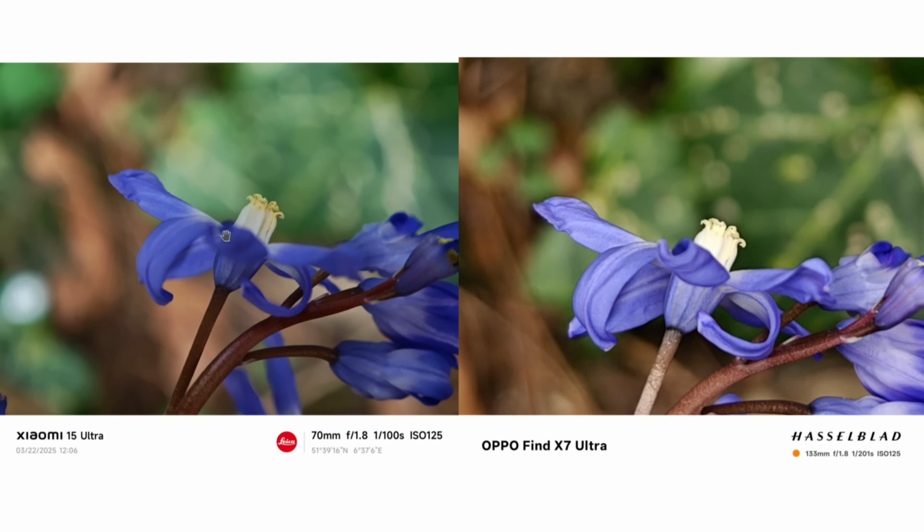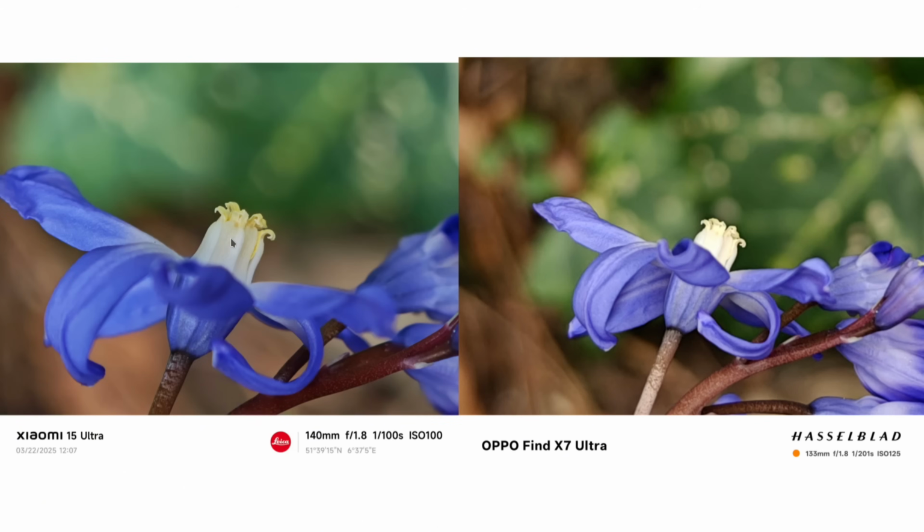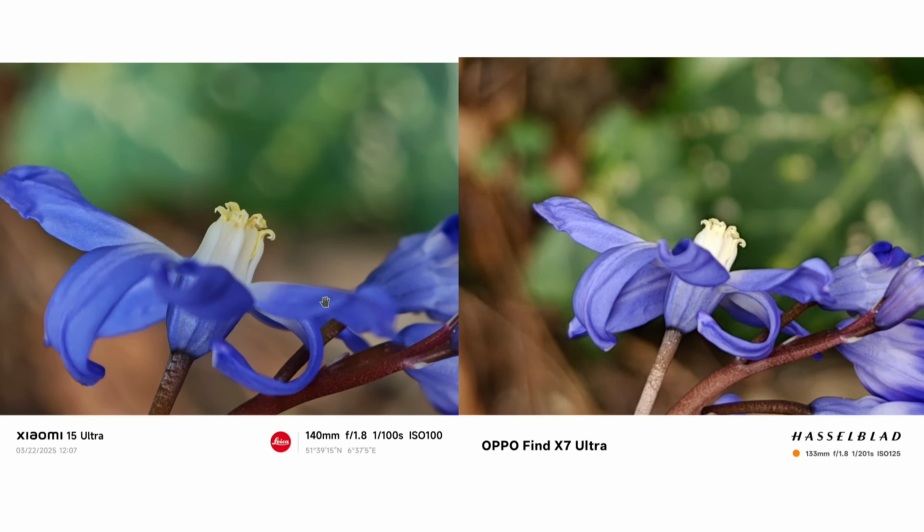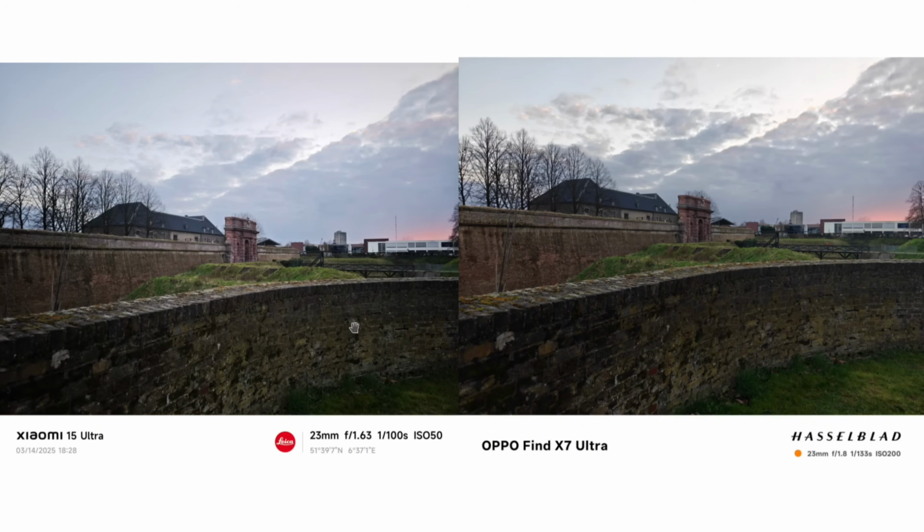On the Xiaomi 15 Ultra, I can even crop in a little bit more, 140 times there, and it's nice and sharp. So macro mode is definitely the Xiaomi 15 Ultra's strength. Let's go check out the main camera sensors.